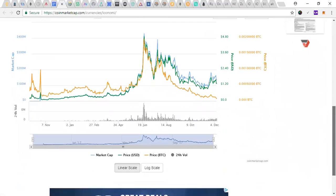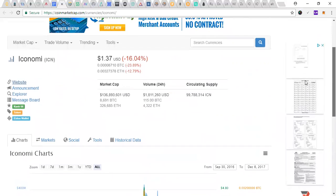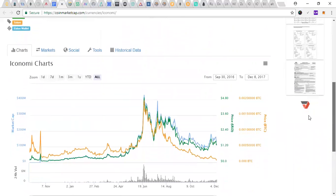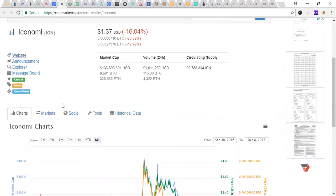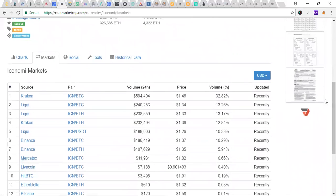And so, wow, I like what I see here as far as an opportunity to buy. I mean, look at the recent highs back in June, and we've just been kind of low, doing some correction in the market. And click on that, and looks like they're on the market that we're on, which is Binance.